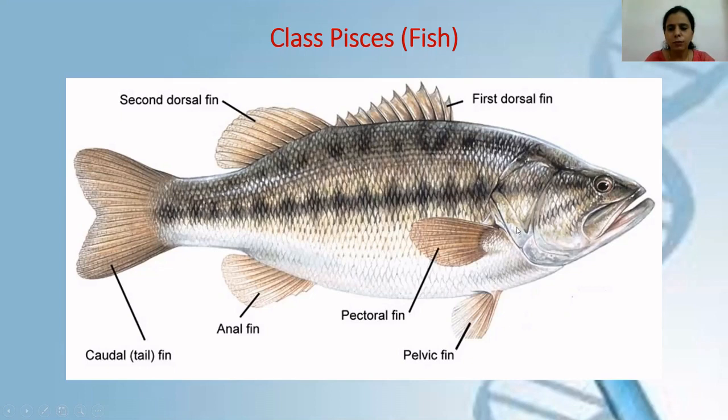What is it called? Operculum. Okay, it's like a flap, like a small covering. If we gently take this covering and look inside, you can easily see the gill slits. So fishes have gills in their body, and with the help of gills they take oxygen from the water present in the sea.